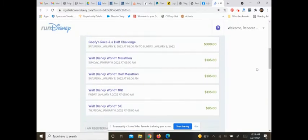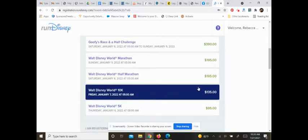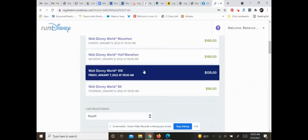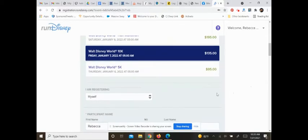So I'm just going to quickly walk you through what a registration might look like. I'm not going to actually complete it because I don't need to do 2 races. I already signed myself up for the half marathon. So I'll just show you what the 10K might look like. I'm registering myself. They want to know all of my info, which fills in already, which is nice since I have it in my account. I just need to put in my emergency contact.